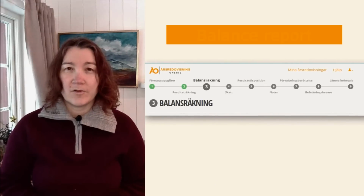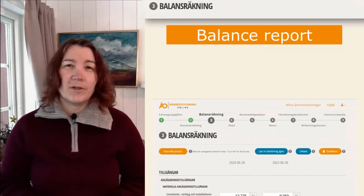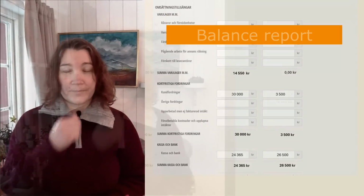And then we come to the balance report, balansräkning in Swedish. And again, all the numbers will be pre-filled from your bookkeeping. So we just make sure and double check that everything is as it should be.